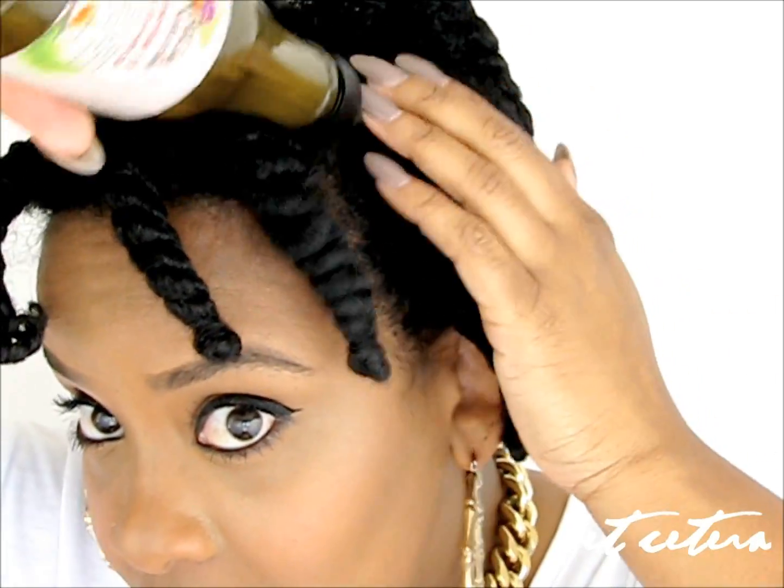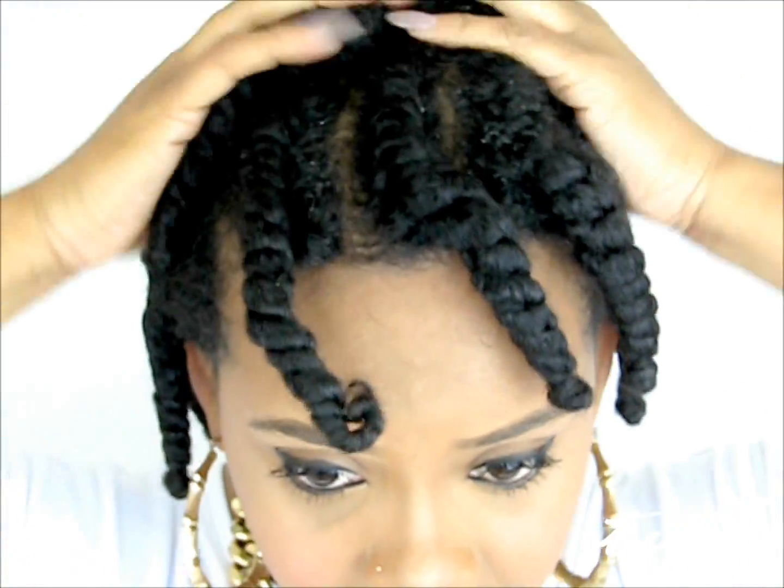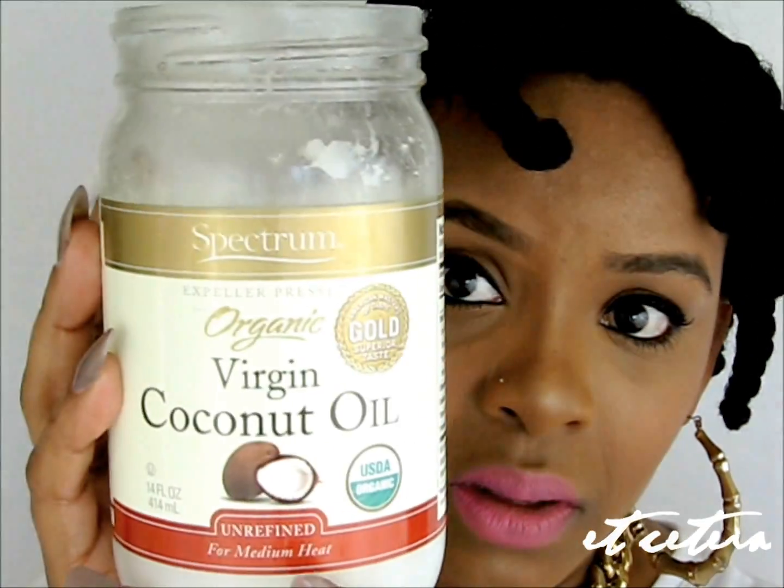So definitely you want to add some type of oil to your scalp, but don't go crazy, because the oils can clog your pores. It will stop growth, and it can be a disaster. So definitely be careful with oils. Coconut oil. Also, let me point something out.